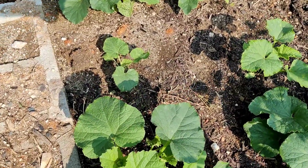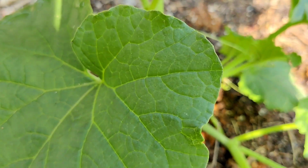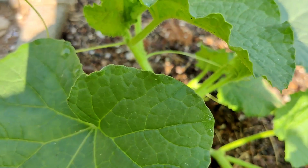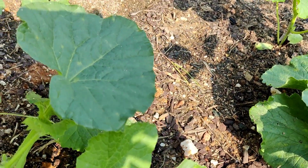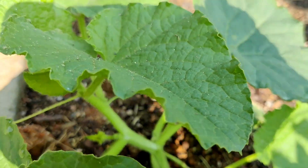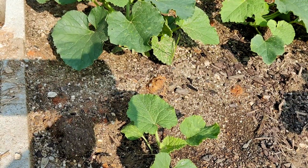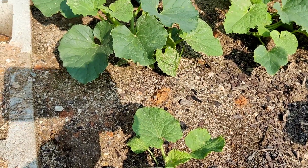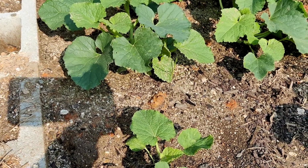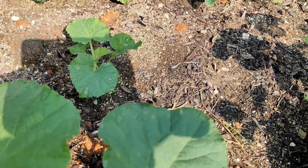I'm planting also, I can't figure out this one, whether it's a cucumber or a melon, but let's find out next time. I planted the seeds, but when they grow, I forgot what's there, growing in a pot. So when they grew 3 to 4 inches, I just planted them in here. And guess what? Now they are growing.